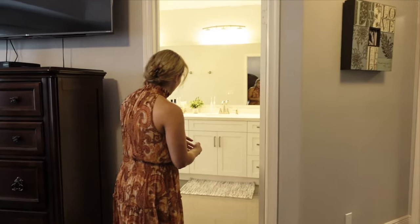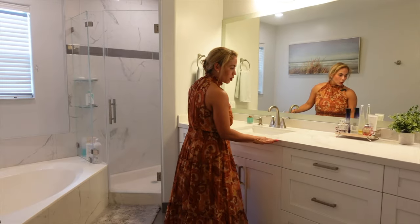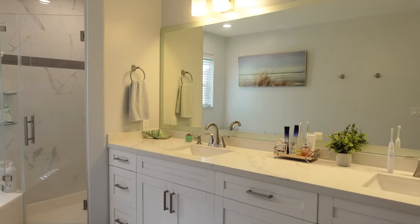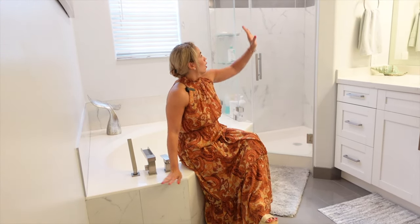Chris, they did such an amazing job. I mean, look at this. Double vanity, so much counter space. It sparkles. On top of that, all of this additional storage, all soft close, a soaking tub. So you have the option. You can soak or you can shower.